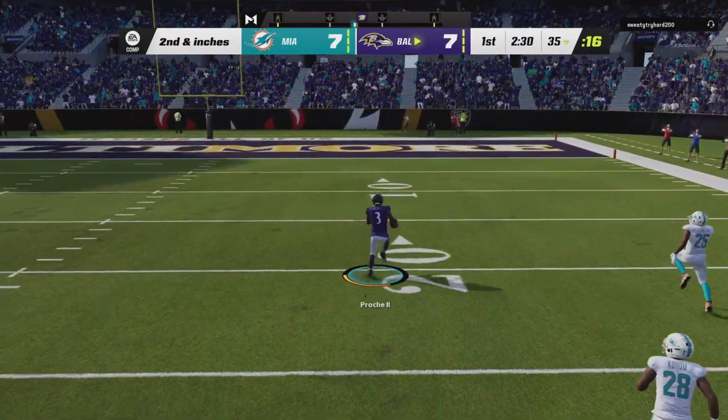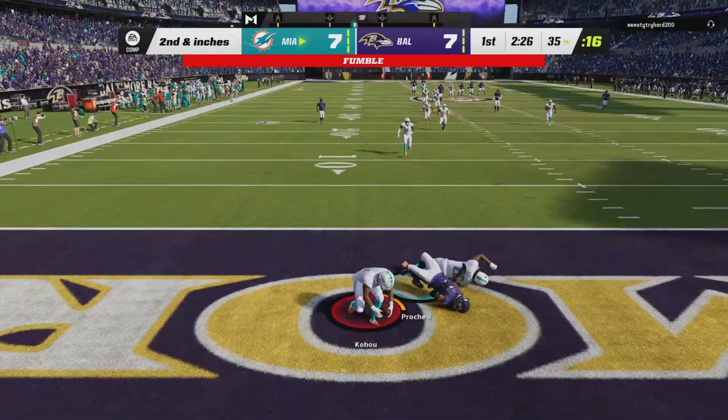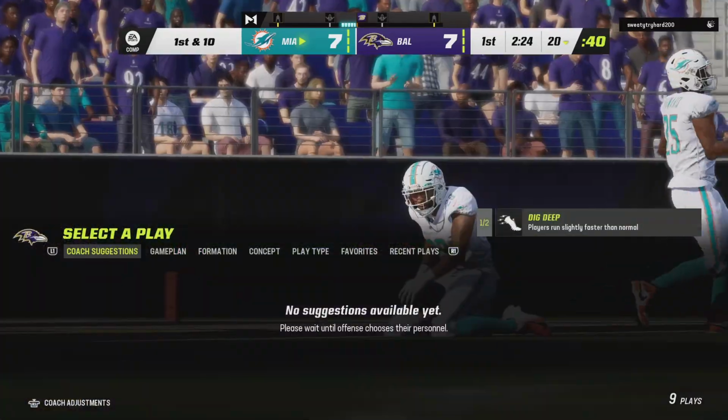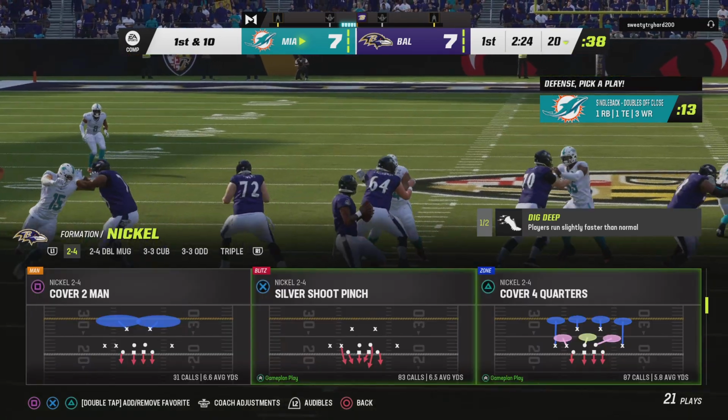Taking it right down Broadway. And he lost the football. And this is picked up by the Dolphins. It's not often that we see big plays end in disaster, and we just absolutely saw it right there. They had something really big cooking on that one.